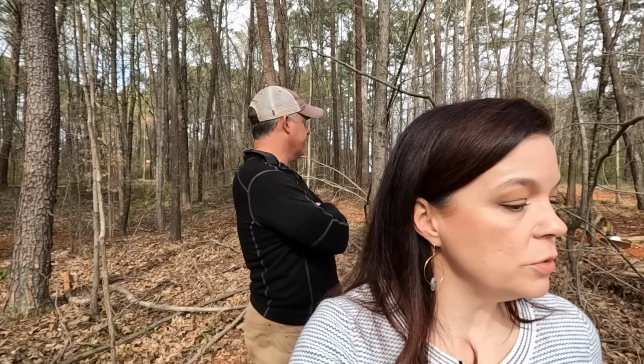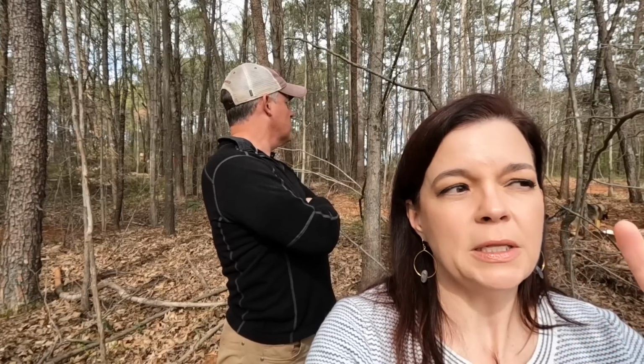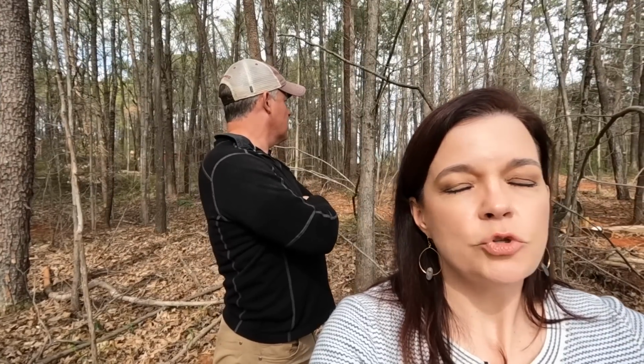So we have got to get on it. Tomorrow we have another project. We're going to be limbing up some trees. We're going to get that done, because we have plants that have to get in the ground in a whole other area, and then hopefully we can move up here and start working on this in the next week or so. We'll just see. There's a lot going on right now.